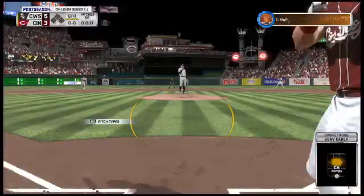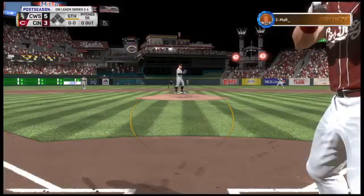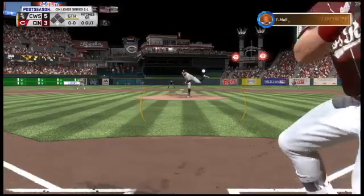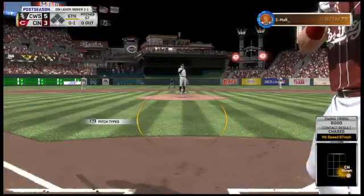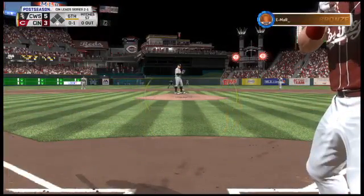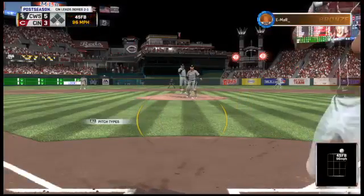McCann. Here's the second baseman, Scooter Gennett. He comes in 0 for 2 thus far. Second baseman, Scooter. Chop foul over towards the coaching box. The 0-1 pitch. And a fastball just a bit up.